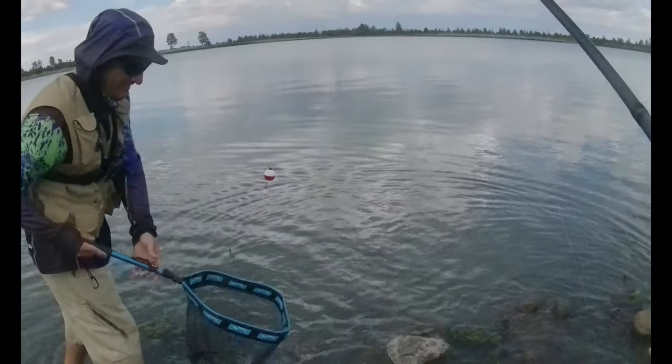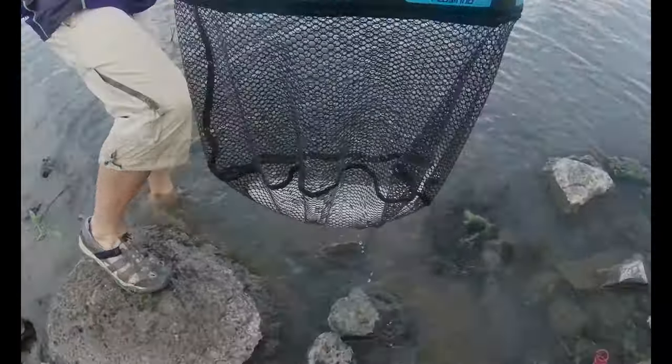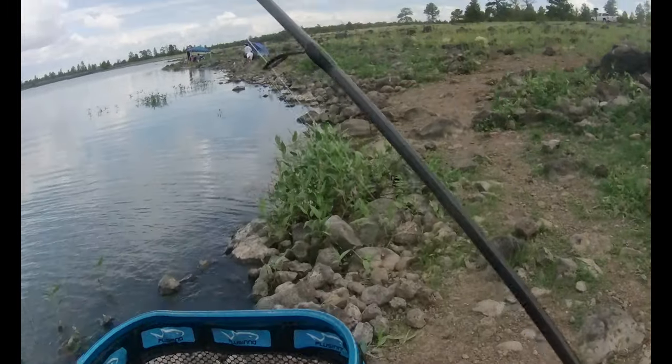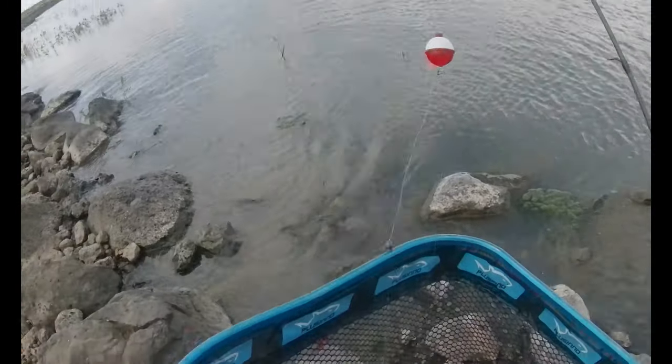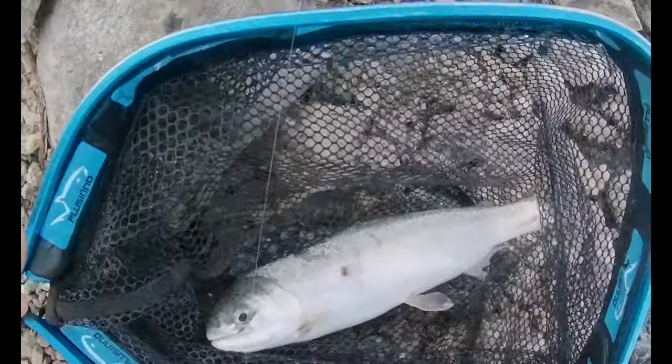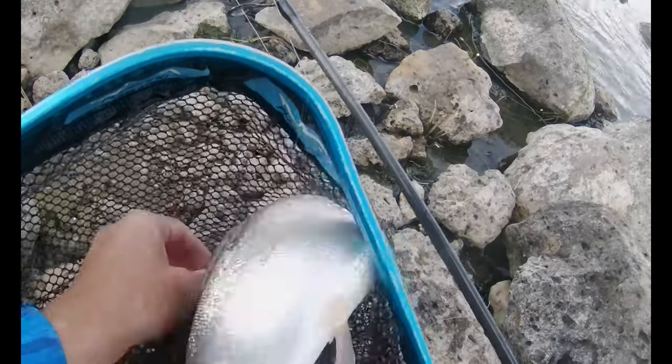Oh, it jumped in the net. That's a big one. Might keep this one. Thanks. Oh yeah. The worm is doing it, bro. Got both of them. Switched over from worm to power bait to worm. Yeah, it's got hit in the side by some bird or something. Hold still, man. Yeah, I know.